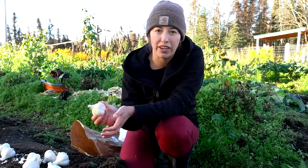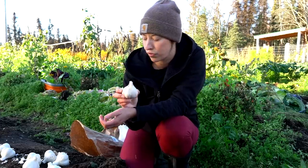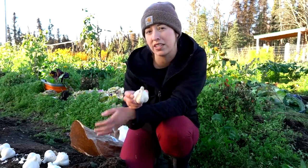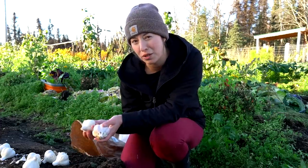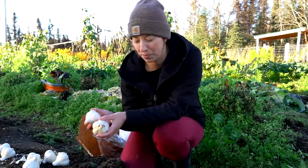A good rule for Eric and I up here is to wait until our first frost, or about 4 weeks until our ground actually completely freezes. It's getting late in the evening and we still have a little more to do. Let's get this garlic planted.